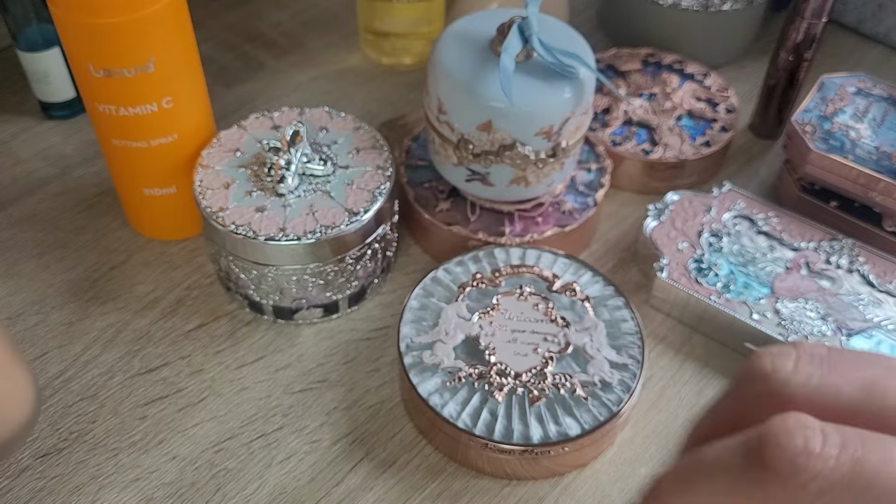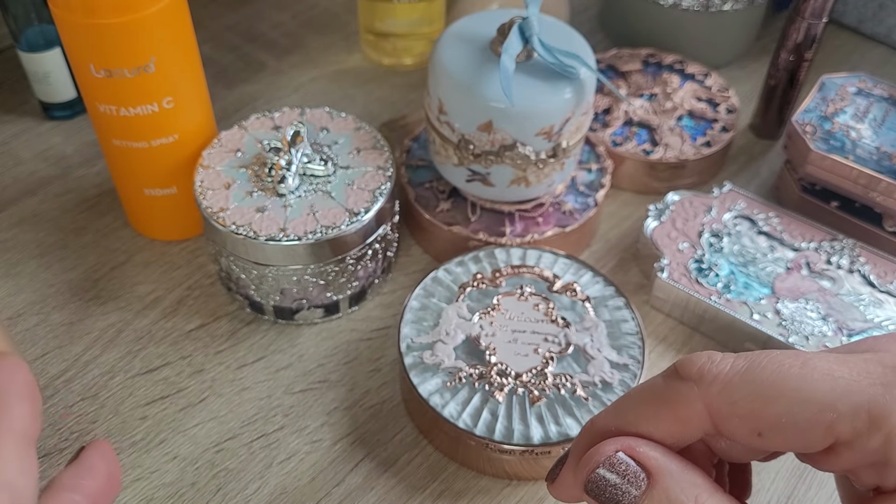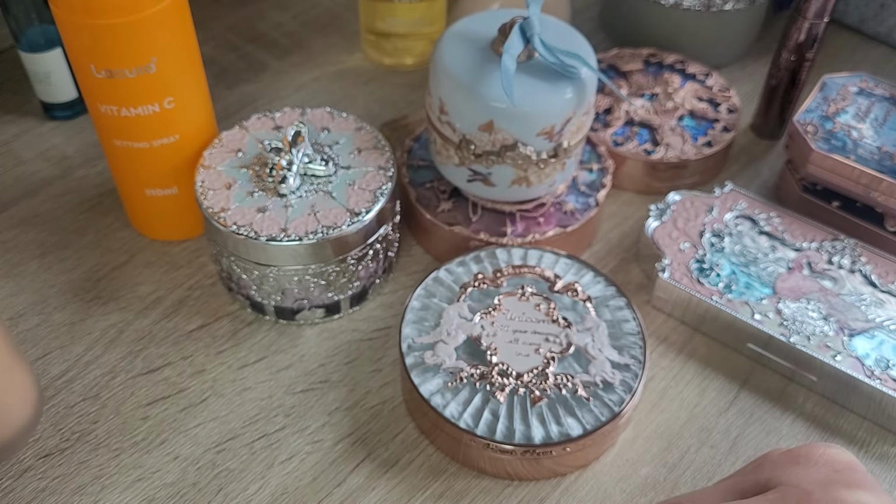What I might do though, if I feel like it again, if my skin is really good again, because I still have to clear up some breakouts now, is try out a few different primers, and then next month I will add in.